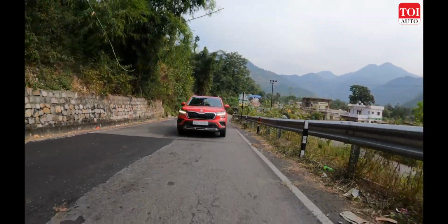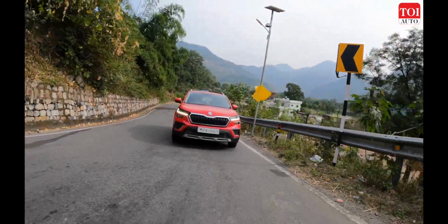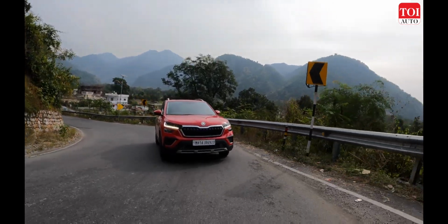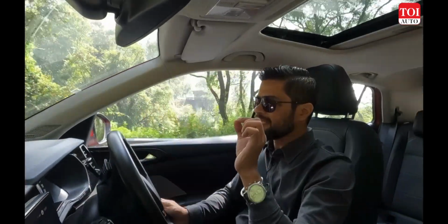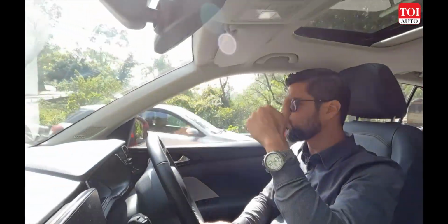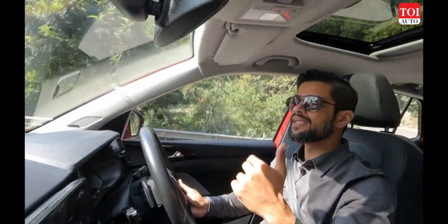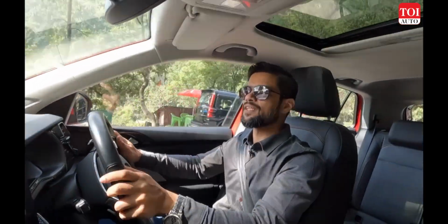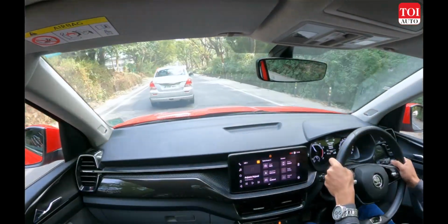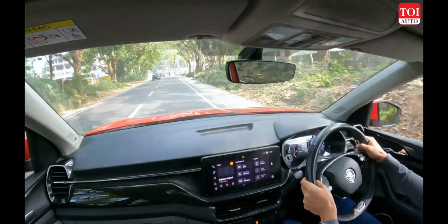So you just need to give it that breathing space so that the turbo comes into play, and then you have this nice wave of power that you can just ride along. That initial lag is something you will need to get used to, but once you do, you know when you're going to encounter it, so you can adjust your driving style accordingly. Once you get past that initial lag, the engine offers very good power.